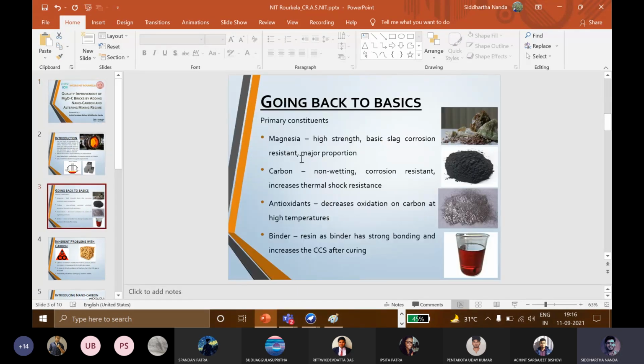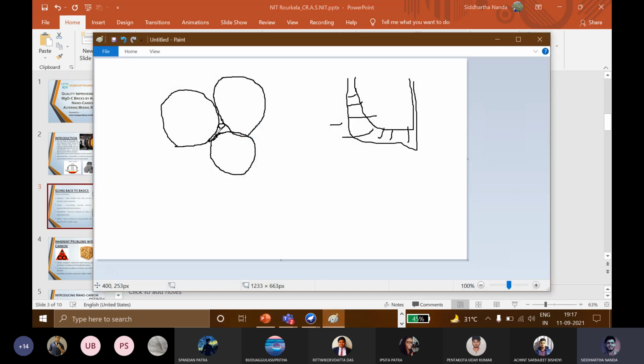So you can see the improved characteristics by adding carbon. First, it is non-wetting. Carbon is hydrophobic in nature, so it doesn't love water. Second is corrosion resistance, and third is increased thermal shock resistance. Now, as I said, these are the magnesia particles, and the carbons are small particles which are present in these small gaps.